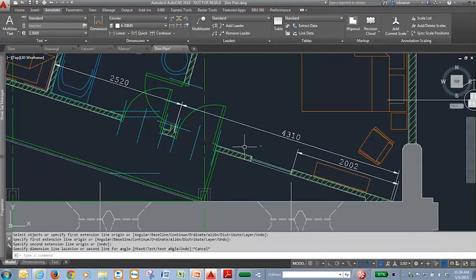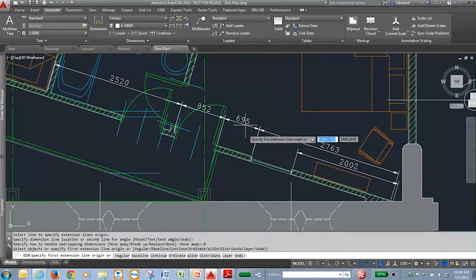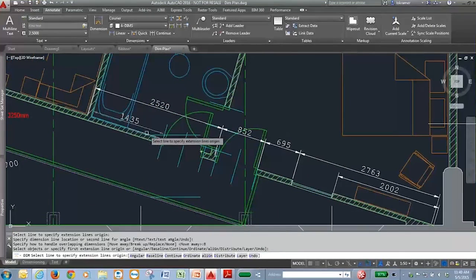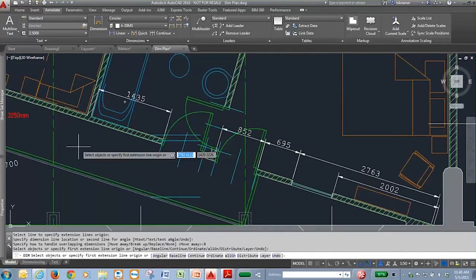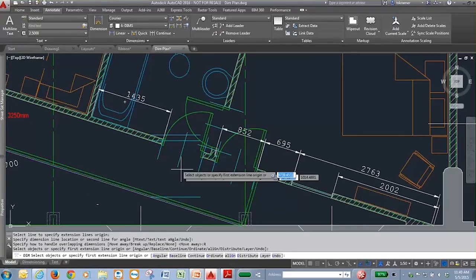Let me try this again. Select the dimension. This time I'm going to say break this up. And what it did is it broke it up, so I now have a continuous string of dimensions. And if I try this one more time, I come up here, snap to that other one, and say replace. So there were your three options. You could move the existing dimension, you could break up the existing dimension, or you could completely replace the dimension with the new one that you're placing. And as I said, I think that's one of the nicest features in this new version of AutoCAD.